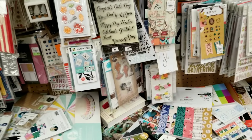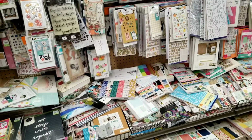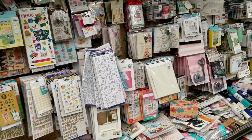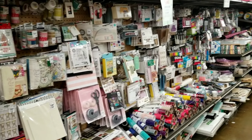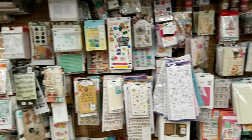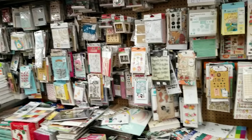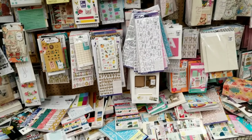Alrighty. Let's browse a little bit. As saturated as always. You really do have to take your time. Okay, let's pan the area that way, and then turn this way. And then we have power panels too. Yeah, this is not all of it. Okay, just looking for what is new.